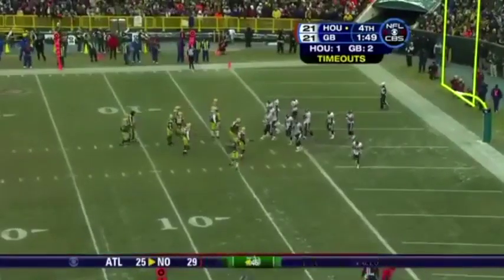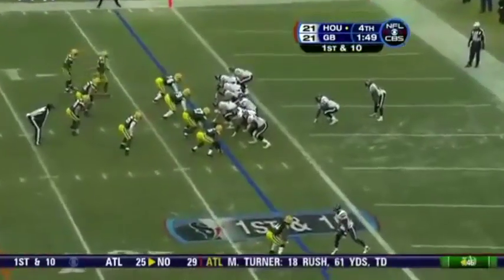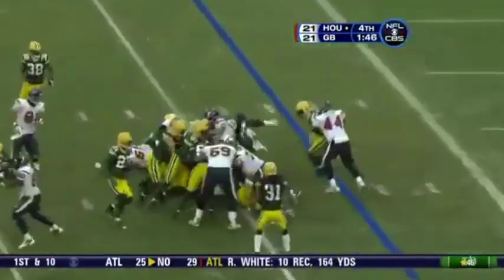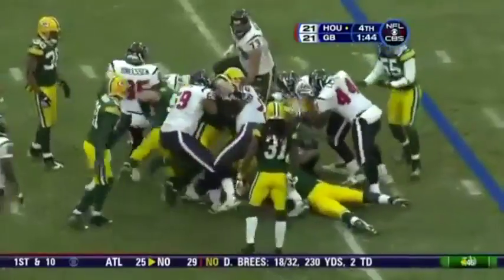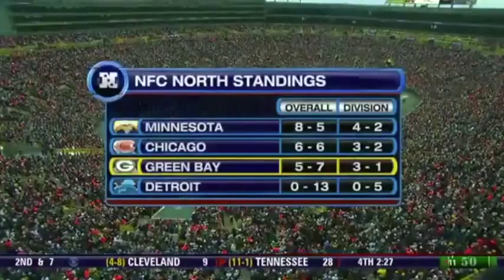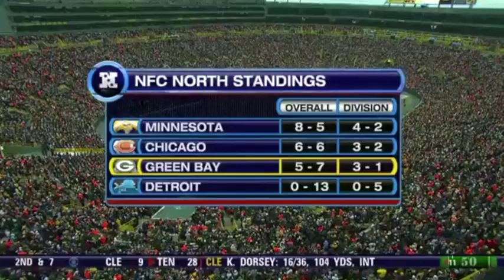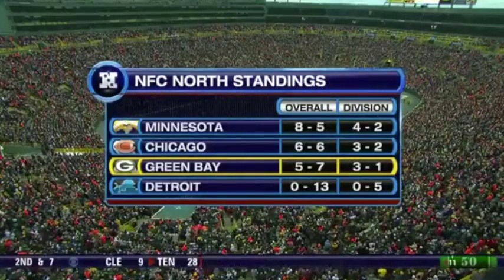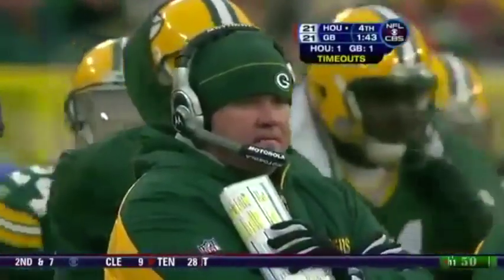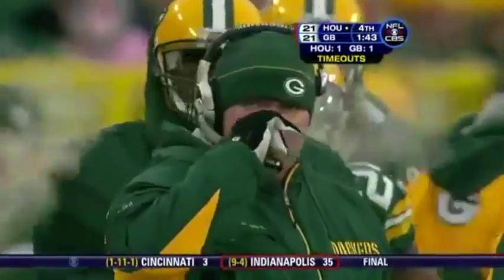So the minute and 49 remaining. Houston with 1 timeout. Gets to the 5. So let's take a look at the NFC North as the Packers started the day 2 games behind Minnesota. Minnesota beating the Lions, who fall to 0-13. So Green Bay calling a timeout. They now have 1 remaining.